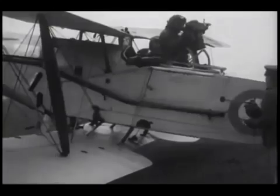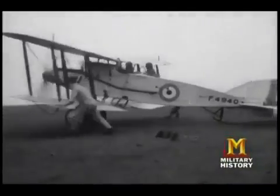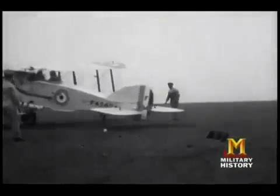During World War I, the first reconnaissance aircraft were developed to photograph the enemy in order to gain a tactical advantage. By World War II, advanced aircraft and camera technology played a vital role in the Allied victory.